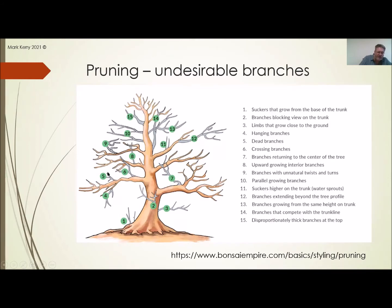You want to remove upward or downward growing branches, branches that cross over other ones. It's quite difficult. Sometimes you have to do that on a well ramified tree, but you want to avoid very obvious ones where it's crossing. Same there, strong upward growth across another one. Very contorted, unnatural branch placings. Ones where they're very similar and are almost parallel to each other.